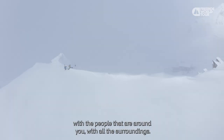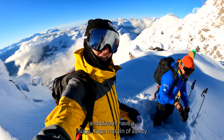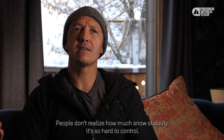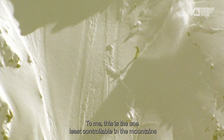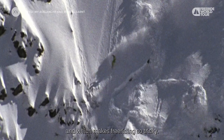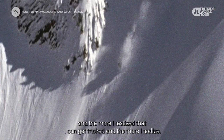Basically, you just need to put time in there and always have a huge, huge margin of safety. People don't realize how much snow stability is so hard to control. To me, this is the least controllable thing in the mountains, which makes freeriding so tricky. The more I know, the more I realize that I don't know, and the more I realize that I can get tricked, and the more I realize how can I have done that for so long without having had more accidents.